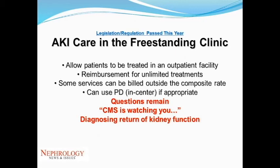So the first thing that was passed in January that was very important, that everybody was looking forward to in terms of getting passage through Congress, was getting AKI care in the freestanding clinic. This now allows patients to be treated in an outpatient facility. Reimbursement is really for unlimited treatments, although as you'll see at the bottom of the slide, CMS will be watching. But ultimately, what they're saying is these patients are special. They need treatments more than 3 times a week. We'll pay for that, and that's an important message.